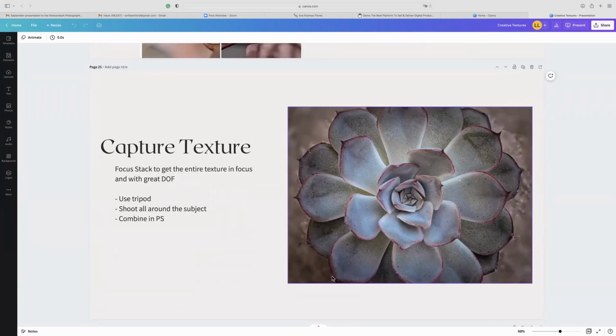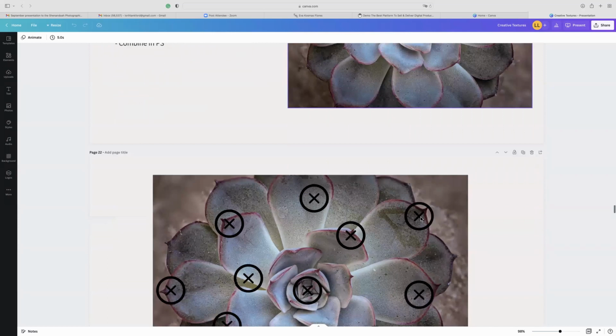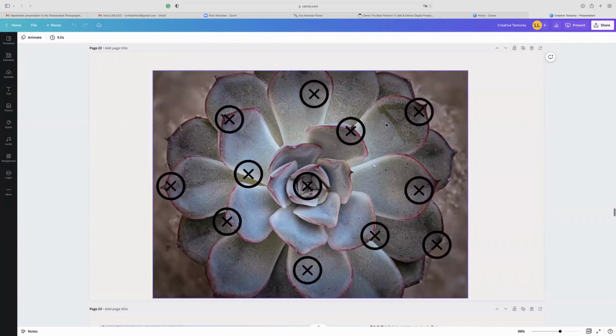Now, capturing texture, again, focus stacking. If you're really wanting the entire succulent plant sharp in focus, the best and really only way to completely do that with a close-up subject is going to be to focus stack. You're going to want to use a tripod, and you're shooting all around the subject. For this succulent, I shot multiple points. Usually I start and try to do 4 points plus the center as my 5th. And then in some cases I go around where there's sharp sections and continue to shoot.